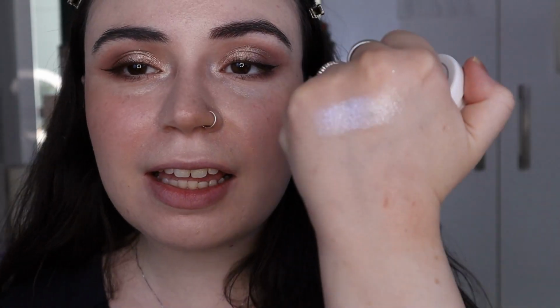Oh, I forgot to mention, Colourpop also gave me this, which is their Super Shock Shadow for their 10-year anniversary. But in the end, it's just a silver. If you miss this, you're not missing a lot.